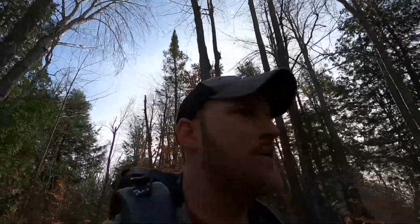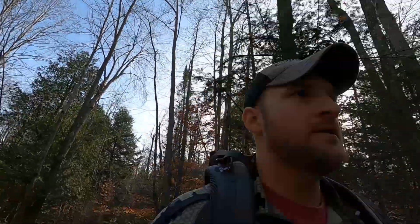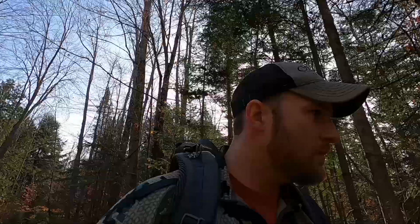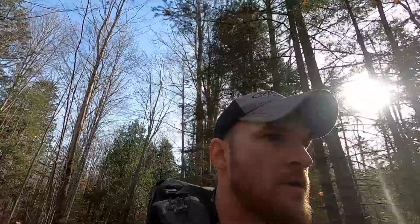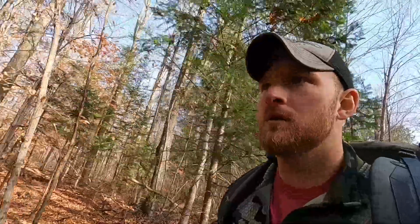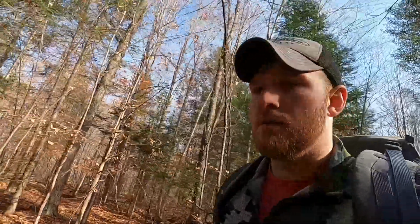This area is all torn up, and it's right off the freaking road. Which is crazy, but I'm not complaining. I think it's great. You don't have to walk really far and drag deer out of the woods. Yeah, this goes right back to the marsh. I'll be putting a trail camera on there. This runs right along the marsh, actually.